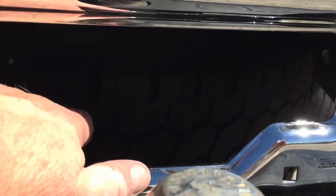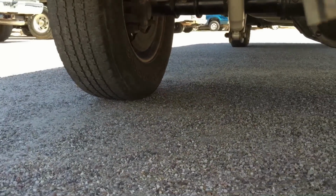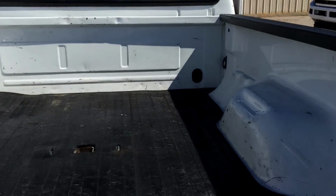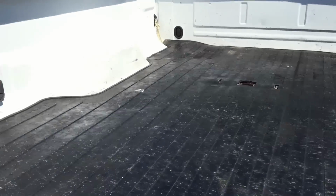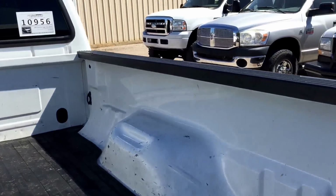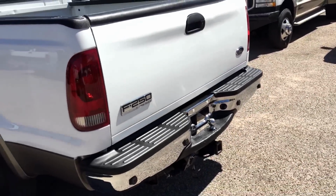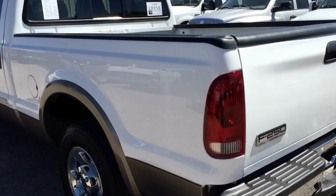It does have a nice high rubber spare, which perhaps you could take one of the higher rubber tires that are on it right now, make that a spare, and only buy 3 tires to match the one that's underneath it as a spare. That is what we do in the car business. Good looking truck.